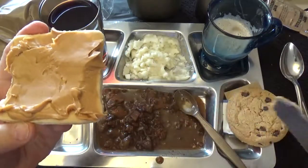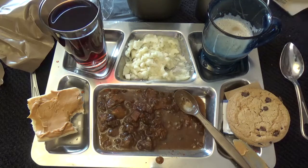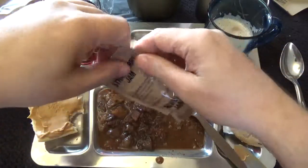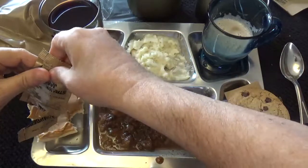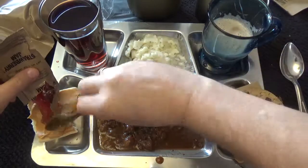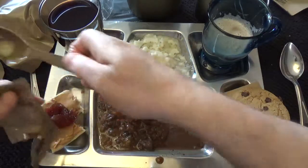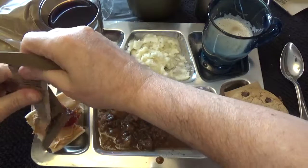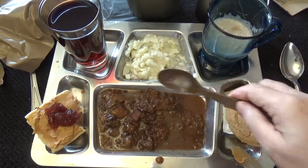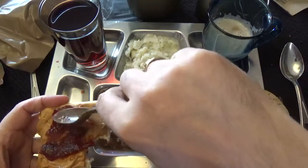There's not even enough room for jelly on there. Man. All right, let's take a bite of that. Mmm. You know what? I'm gonna put that jelly on there, just because there's too much peanut butter on there and it kind of dried out my mouth. Here, let's take a little bite of this by itself. Throw some of that on the spoon. Oh, that's good. That is really good. Oh, yeah. I can't wait to try this.